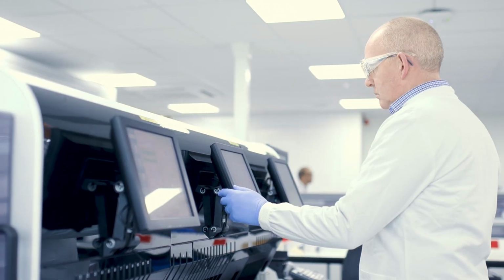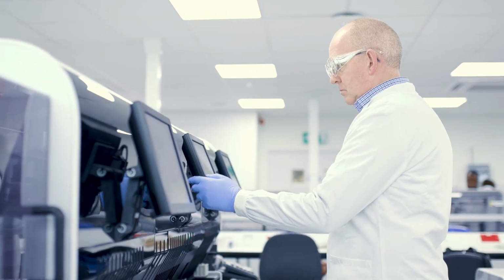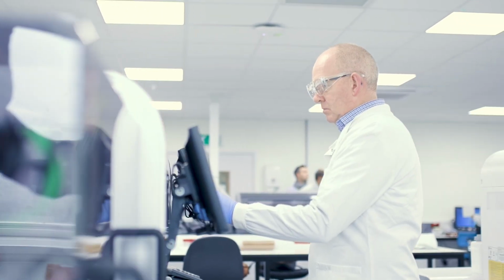The Alinity H series provides additional parameters that we can move forward with investigating and utilising to help support our clinical services.